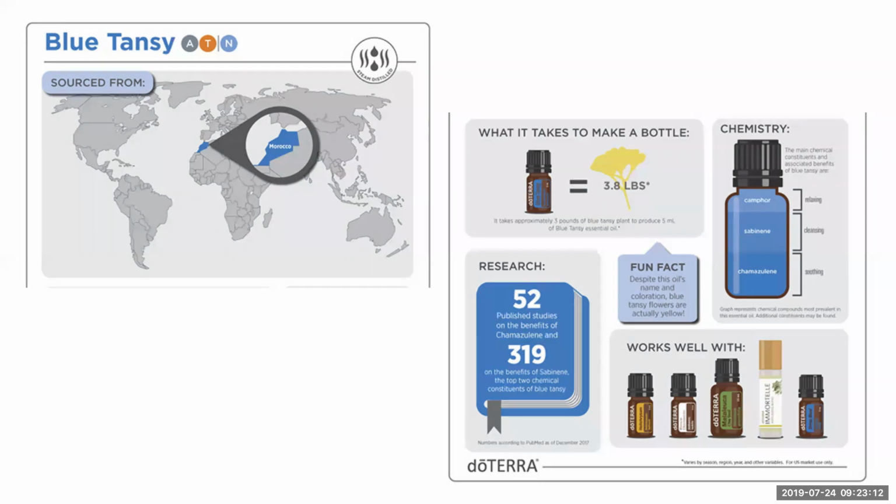The chemistry, it has some camphor, which is relaxing, that sabine that we talked about, which is cleansing, and the chamazulene, which is soothing. So it has a wonderful little chemical makeup there. Fun fact, and we talked about this already, despite its name, the blue tansy flowers are actually yellow. So that's kind of fun. And some of the oils that it works well with: helichrysum, Roman chamomile, melaleuca, immortelle, and Deep Blue.